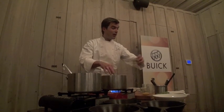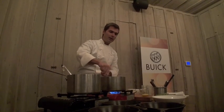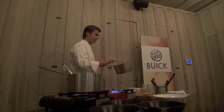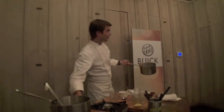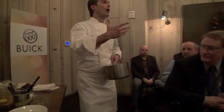You can also take greens like this and blanch them really quickly, just for like 30 seconds, and then puree them with a little bit of ice in a blender. Did I say rice? I'm looking at rice. I meant to say ice. And what that'll do is give you a green puree, or what I call chlorophyll. That chlorophyll can be used then to color anything you want.